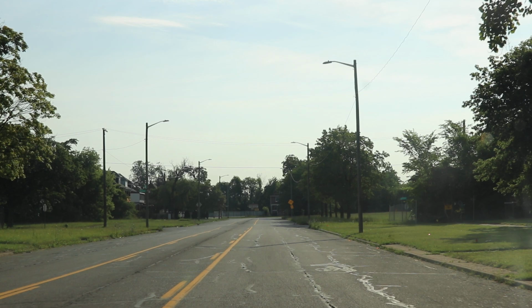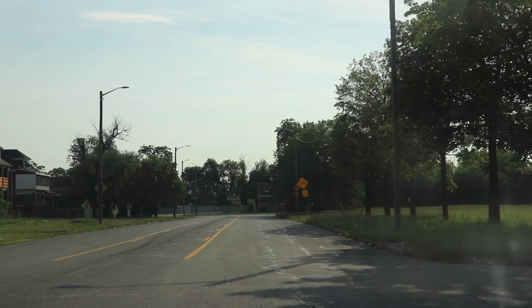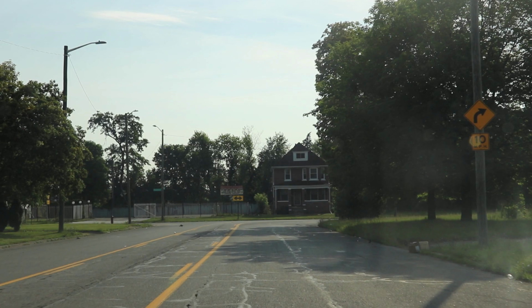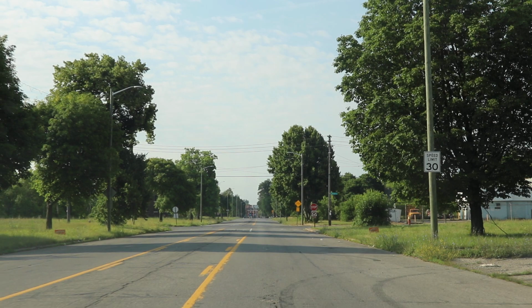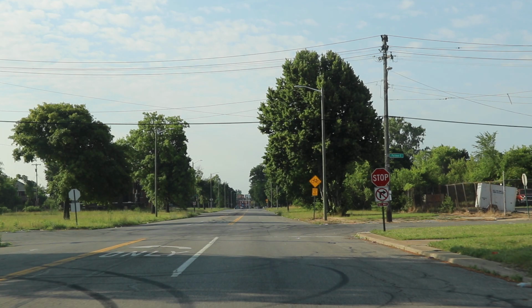Nice places here. You know, Detroit, that Packard plant, they employed a lot of people, and a lot of those people lived around here. And you can see in some of these homes, there is still to this day a lot of wealth in Detroit. You get a lot of bad news in the city, but there's a lot of wealth in Detroit still.